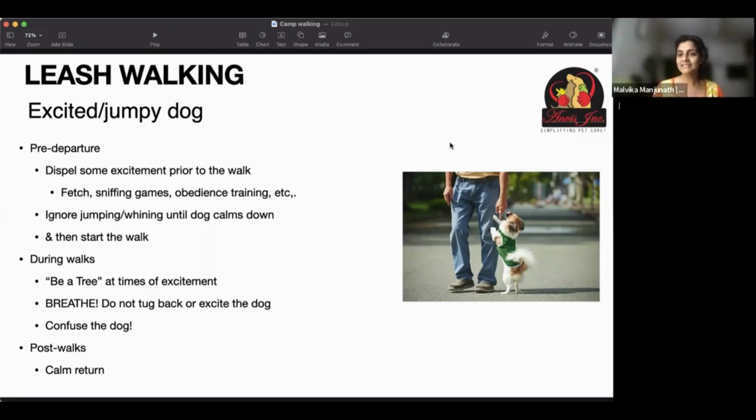What we have to realize is at these times when our dogs are reacting, we have got to stay calm. Don't talk to the dog. Don't yell at them. Don't do anything that will confuse them. I generally tell my clients, be a tree. Trees don't react to anything. Trees just stand in one place. They let the dog react.